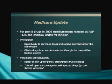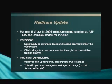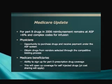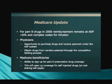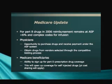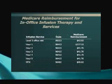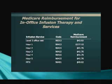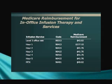Don't forget Medicare Part D with regards to self-injectable drugs. I think this is a very significant benefit that's been initiated for our patients in the last year and a half, and will certainly help cover many of our patients when it comes to their personal costs for the injectable biologic therapy. The codes for Medicare reimbursement for in-office infusion therapy are listed there, and you'll see that you should document each hour of service, the codes, and the Medicare reimbursement next to it.